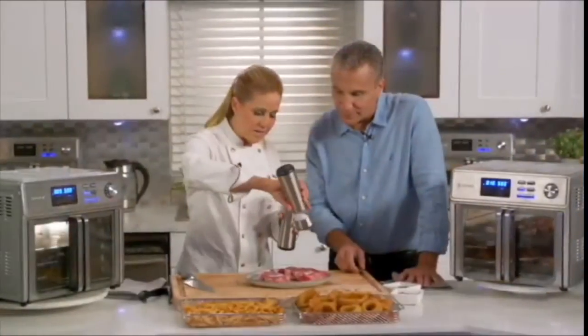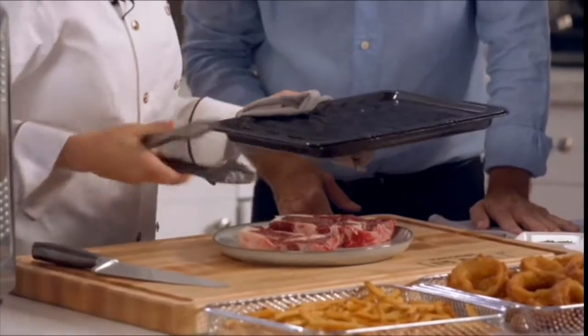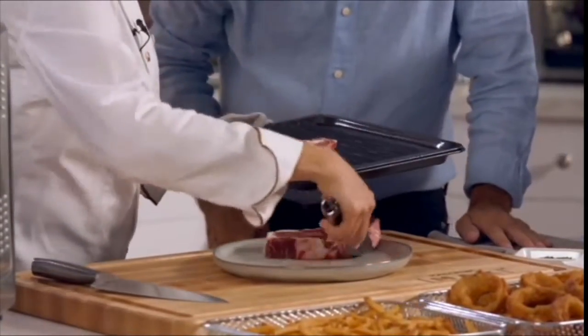So I'm making ribeyes here. They look great. And I'm going to season them, salt and pepper on both sides. Place them on the steak tray. Sure is. I can feel the heat coming off of it. And wait till you hear that. Wow, listen to that sizzle.